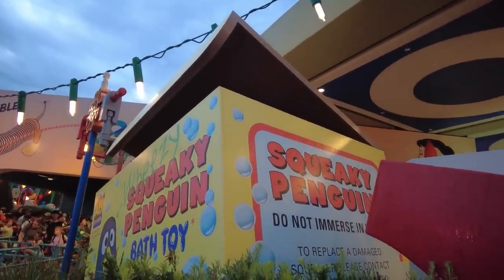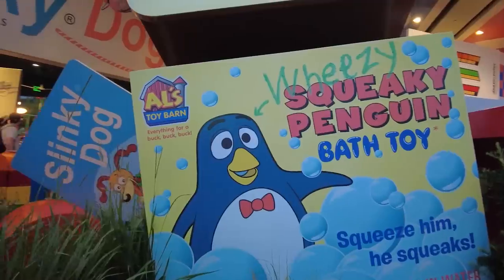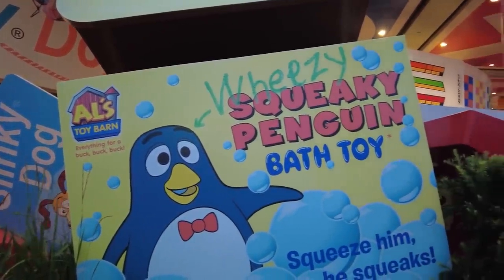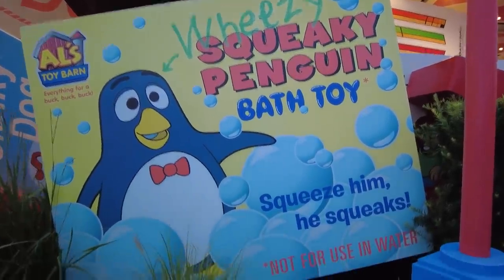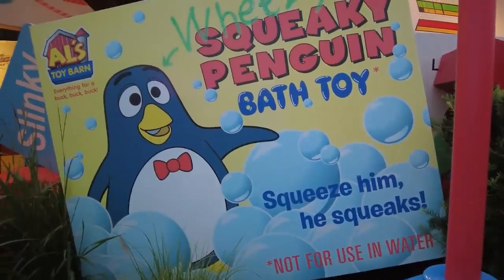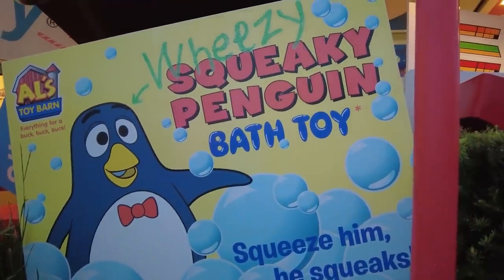We meet Wheezy in Toy Story 2. He gets more of a starring role. And clearly Andy got him, or Andy's mom got him at Al's Toy Barn, everything for a buck. But more importantly, in Toy Story 2, Wheezy's squeaker isn't working. And it turns out you're actually not supposed to get him in water, as it says right here on the box, which is a little surprising. My guess is Andy or Molly, his sister, took this squeaky penguin bath toy into the bath. And well, it didn't work.